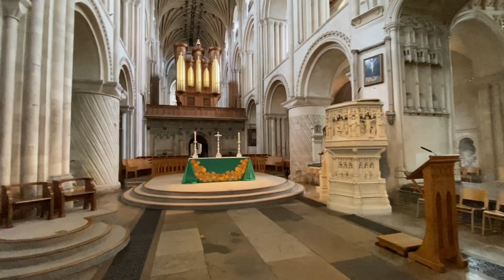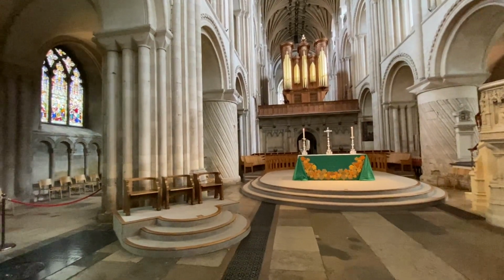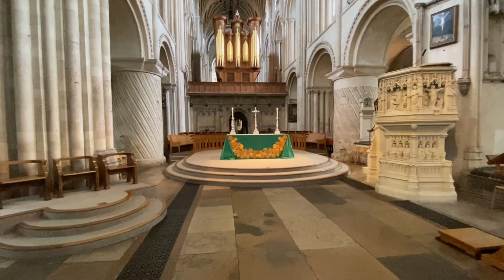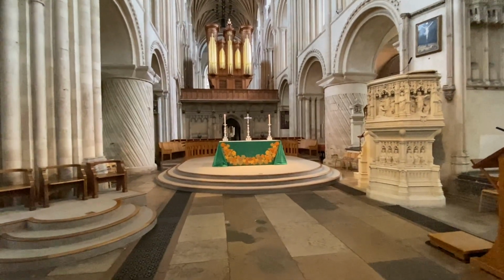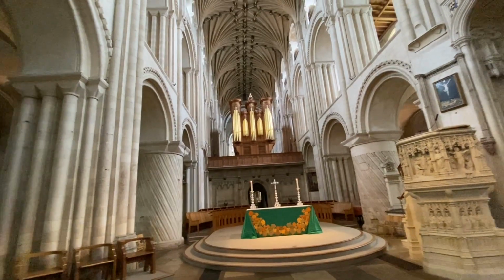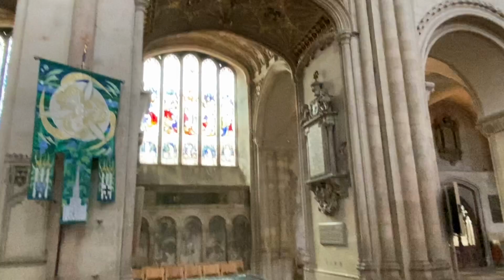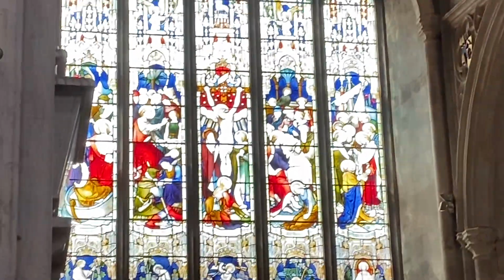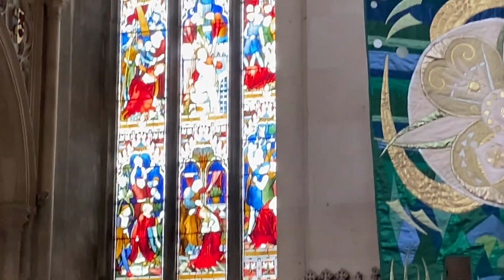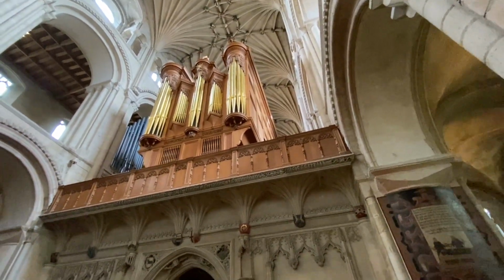Between those two, see those really twisty columns there. I think this is where the original altar was. I've got the organ going, it's brilliant. And the windows around here, look at the windows. Hang on, let me just, I don't know if you can see it, there you go. Absolutely gorgeous. Wow. There's this amazing organ up here.